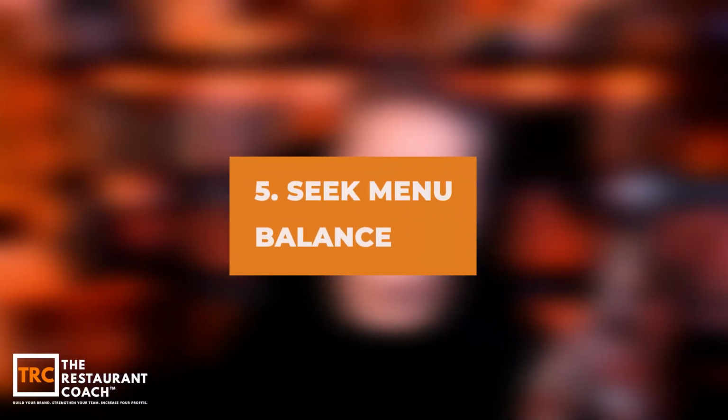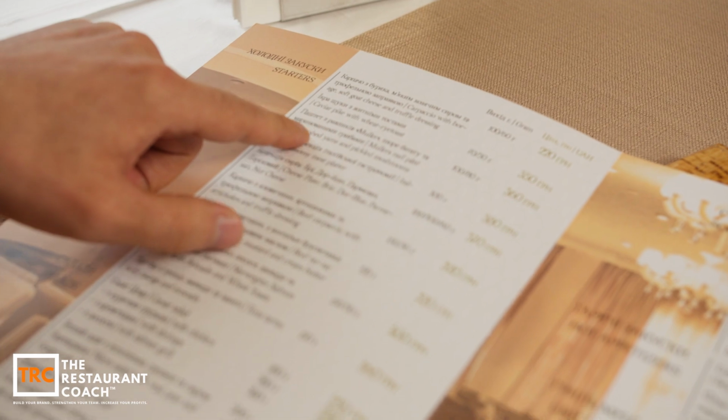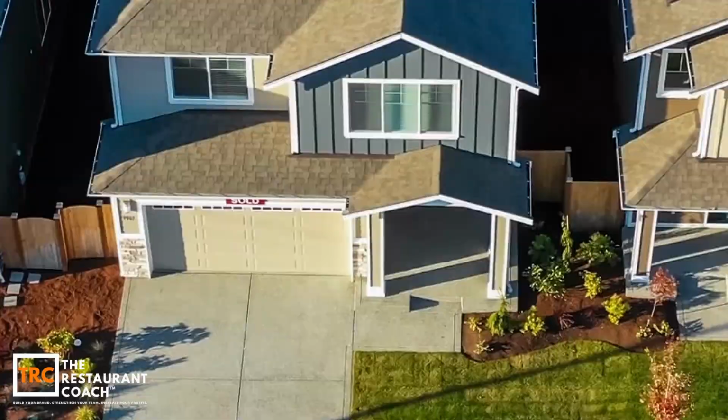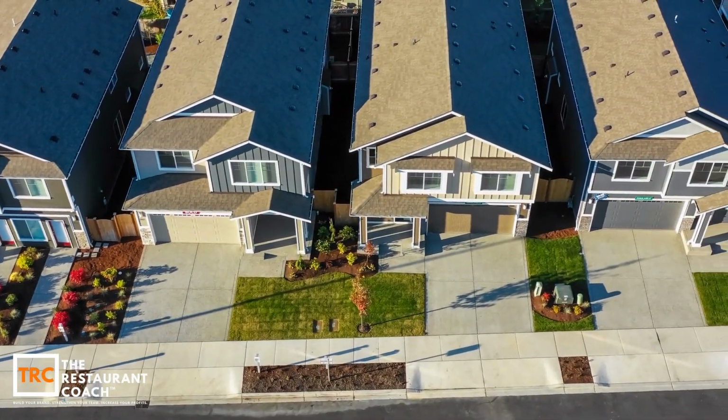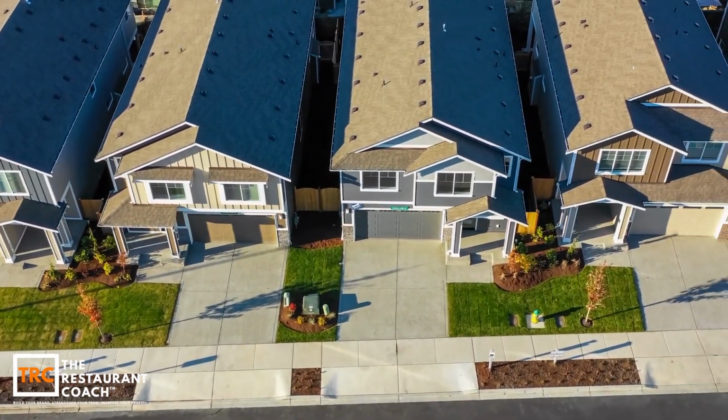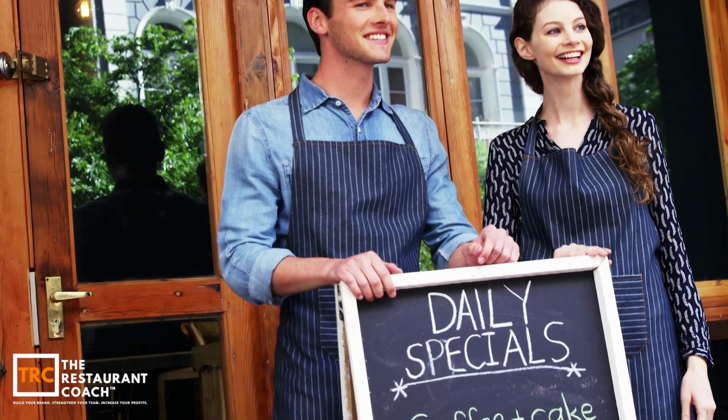And number 5, seek menu balance. The trick to winning the menu pricing game is to balance your menu with high and low cost items. Once again, you can stack the deck in your favor by taking advantage of menu engineering principles and modern consumer psychology. Menu placement is really critical to getting that balance just right. Think of your menu kind of like real estate. You have nice parts of town and places that you actually don't like to go to after midnight. Your menu is kind of the same. Finding the right balance is not an overnight process. It takes a lot of time to dial in the menu and get that balance just right.